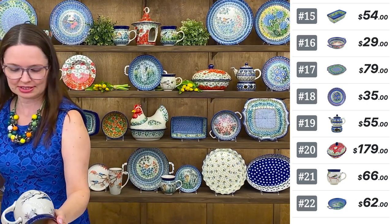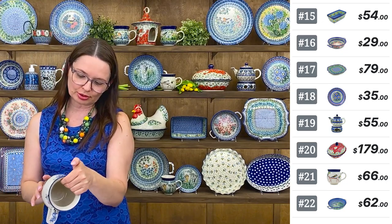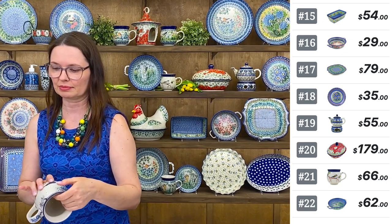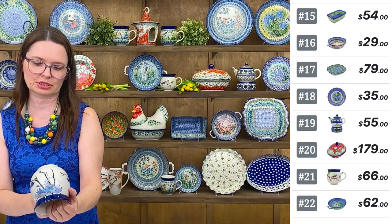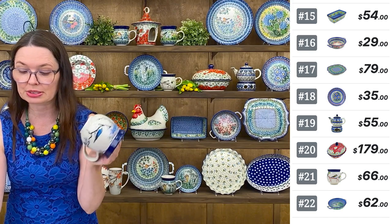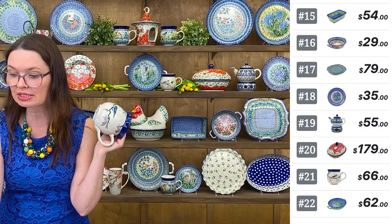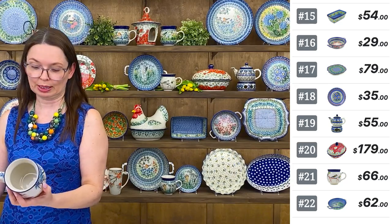Oh my goodness, another great looking pattern with a little bit of purple color on the leaves. Okay, this is slightly different. So here I have pattern, what's the number? 5073, designed by Ms. Maria Starzyk. This is U5 pattern. $64, 16 ounces brimful bubble mug.